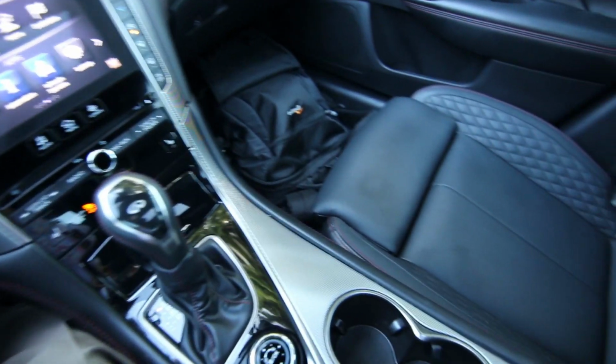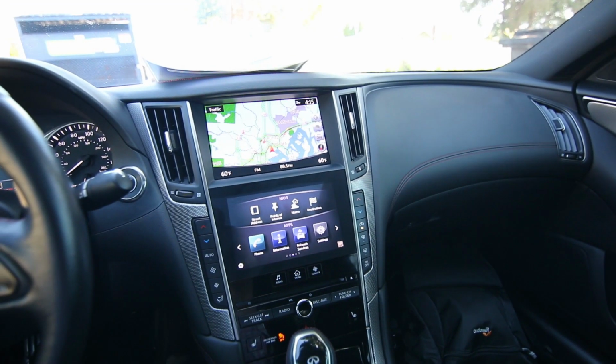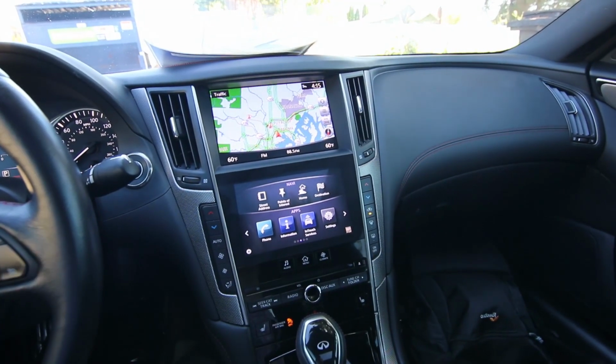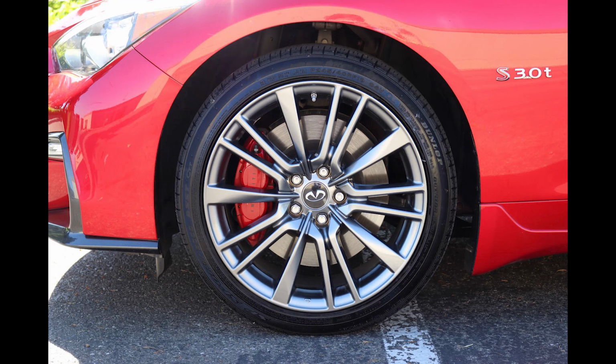But really not a lot of changes on the 2018 to 2021 Q50 Red Sport. The only difference is that they upgraded the infotainment system. You have a little bit of a sharper display, and they have the addition of Apple CarPlay and Android Auto. Aside from that, not too many other changes, so it says a lot that he decided to lease another one. There are some great loyalty incentives for returning customers, so he also got a pretty good deal as well.